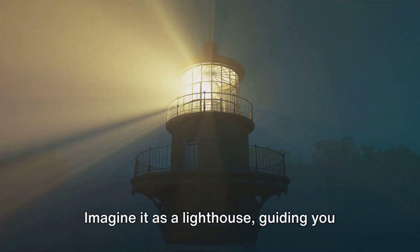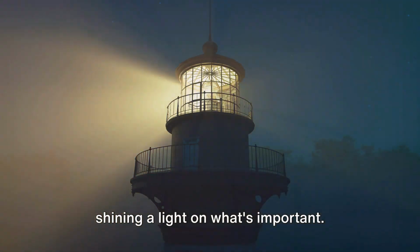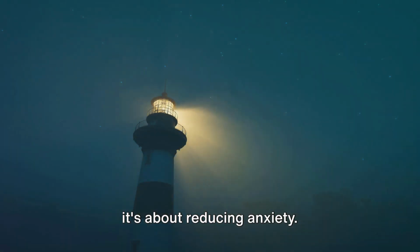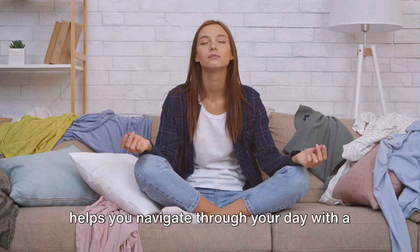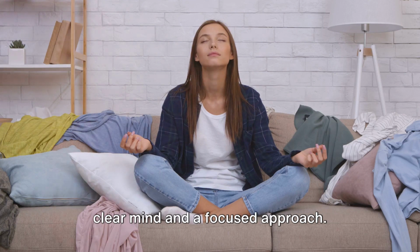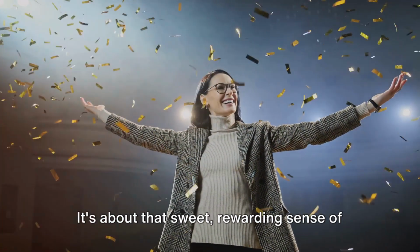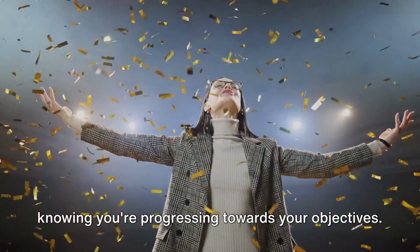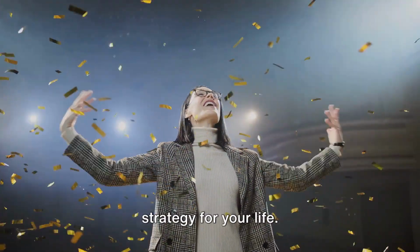Imagine it as a lighthouse, guiding you through the fog of overwhelming tasks, shining a light on what's important. This isn't just about ticking off tasks. It's about reducing anxiety. It's about providing a structure that helps you navigate through your day with a clear mind and a focused approach. It's about that sweet, rewarding sense of accomplishment when you cross off a task, knowing you're progressing towards your objectives. An effective to-do list is a tool, a strategy for your life.